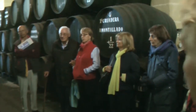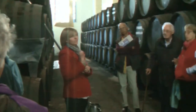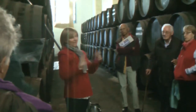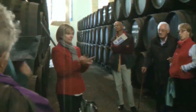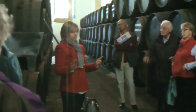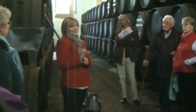We will try afterwards three different sherries, and I will explain the difference in the tasting. Don't worry, you don't have to remember anything else. Just remember the two ways of aging, with the yeast, 15% from 17, or without yeast. And then we will speak about the difference when you have the glass in your hand.